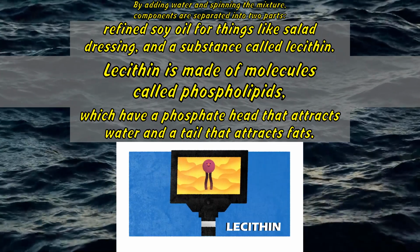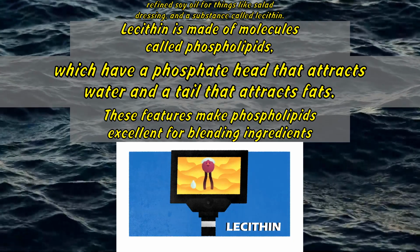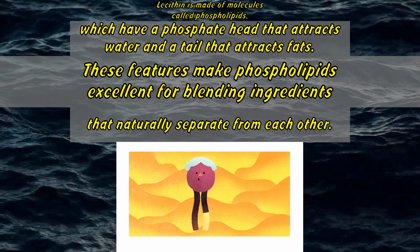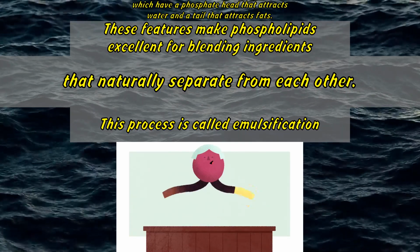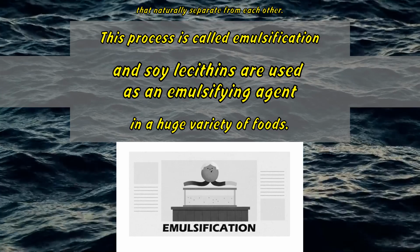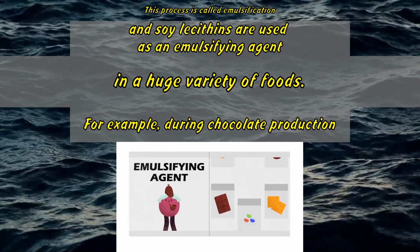Lecithin is made of molecules called phospholipids, which have a phosphate head that attracts water and a tail that attracts fats. These features make phospholipids excellent for blending ingredients that naturally separate from each other. This process is called emulsification, and soy lecithins are used as emulsifying agents in a huge variety of foods.